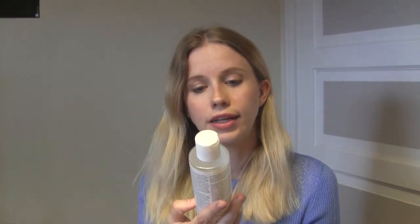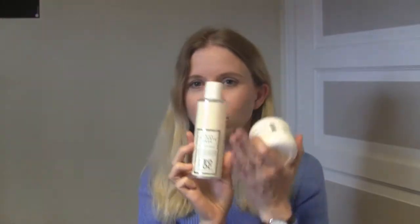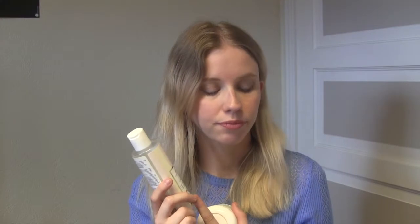Yeah, that happened. The Doc Daily Intimate Wash. I like it. I like the scent. Look at the packaging. It's really pretty. And I've also now tried the shaving cream. And I like that one as well. This is the Mario Badescu Almond and Honey Face Scrub.